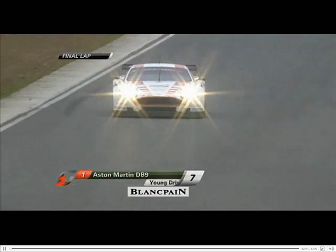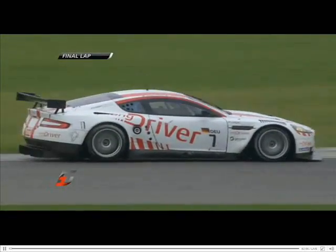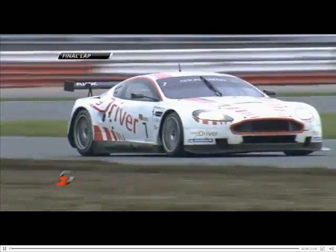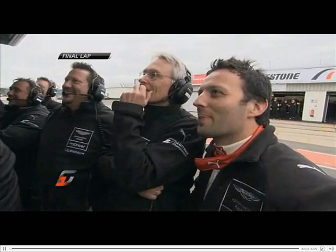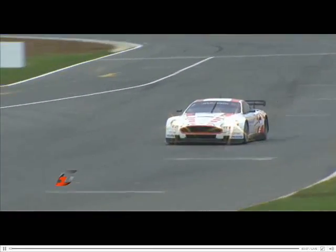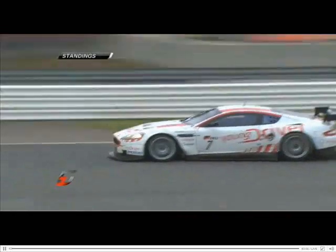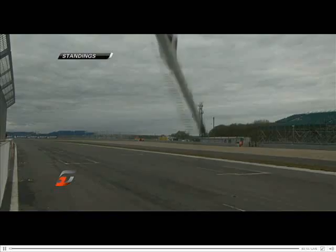And here is the leader, Thomas Enger, going down into Brooklands for the final time. Thomas Enger, he's taken over the car from Darren Turner. The local driver lives just a few miles away from here, from Silverstone. Thomas Enger, who's done a lot of racing here in the past. You can see how delighted he is. He's always a showman, is Thomas Enger. He puts the power down coming out of Luffield, and across the line he goes to take the checkered flag.